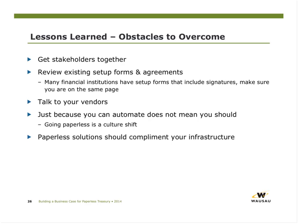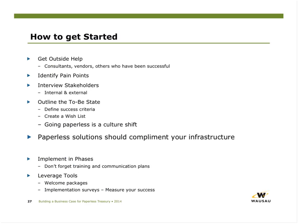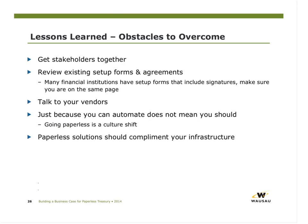Finally, paperless solutions should complement your existing infrastructure. You should not have to rip and replace systems to gain these efficiencies. However, make sure that you are choosing the right solution set for the task at hand. There are some extremely robust solutions on the market that can be developed to meet any need. However, you have to take into account, can you afford it? Or if it's going to take multiple years to implement, it's probably not the right fit for you.